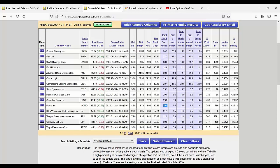This is not something we do personally, but that doesn't mean it's a bad strategy. It's a good strategy to use, and these are some good examples of similar positions. Here's one on AMD going out a year and a half, out to January 2023. We are seeing a 28% downside protection, only a 15% return because it's going slightly in the money. Flex Limited is about the same, a year and a half out, 22% return, 31% downside protection. So these are just other ideas in those cases.